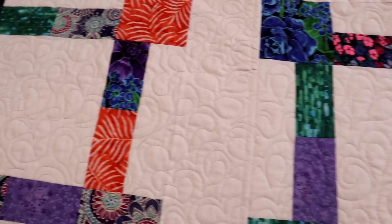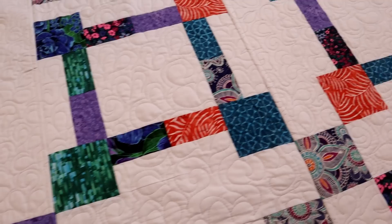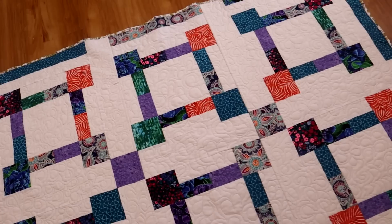But I did want big swirls, big curves on it. I didn't want something tiny. I didn't want to quilt it so densely. But it's really lovely. Big blocks definitely work for a quick quilt. But yeah, guys, let me know what you think about it.